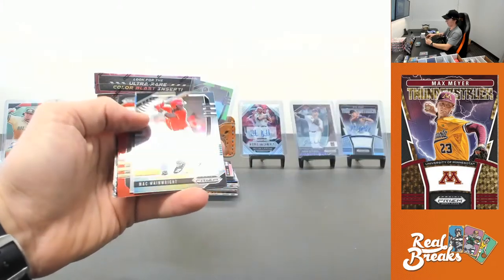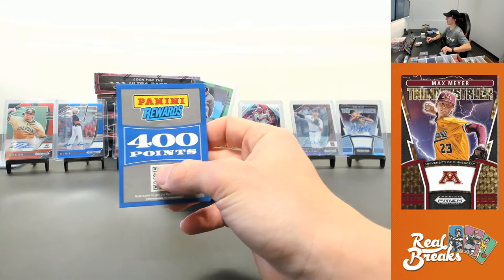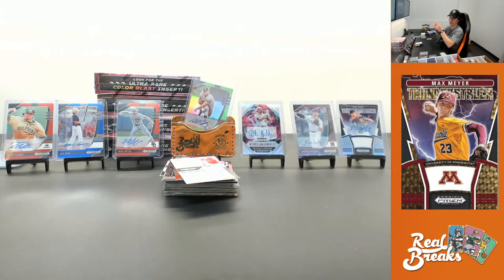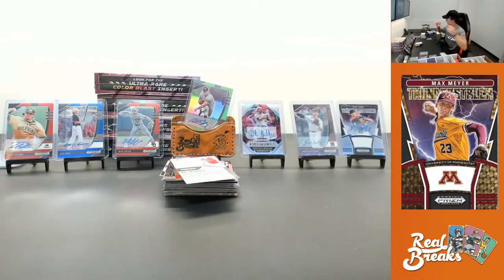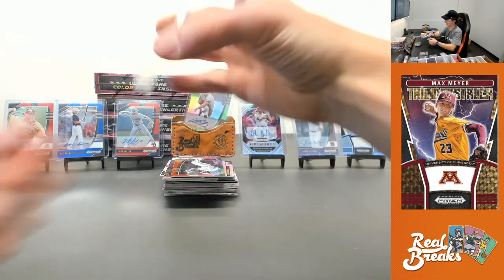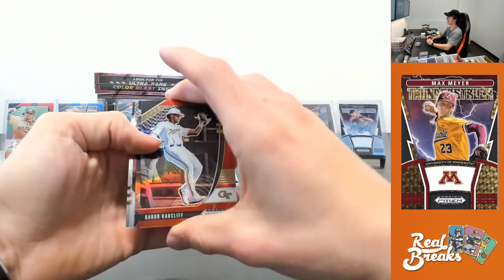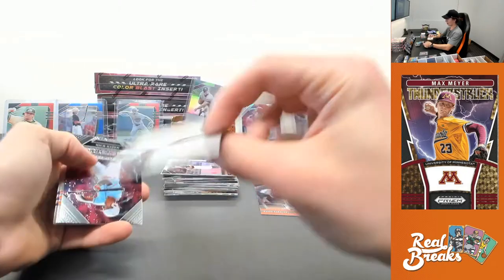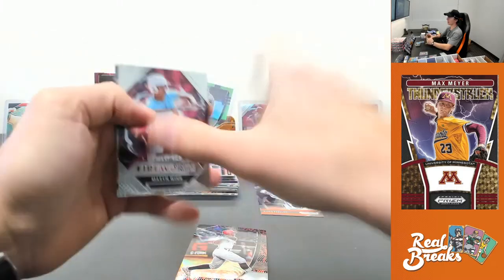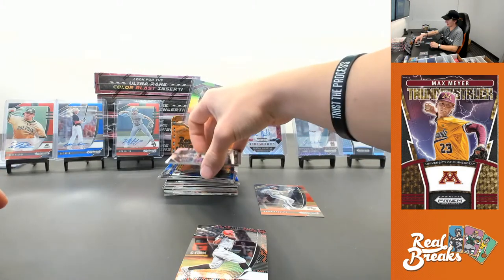Wainwright. Oh, and we've got 400 Panini points, so those will be randomed off. There you go. 400 Panini points will be randomed off tonight. Mac Wainwright Silver. I got a bunch in almost every break I did today, so those will be randomed to all. Baron Radcliffe Red, Isaiah Green, Snakeskin out of 25. Wow, that's crazy, Chris. Yeah, I had no clue. That is just insane.